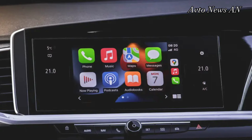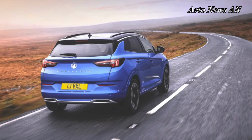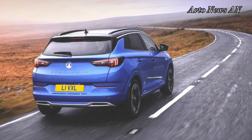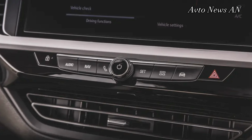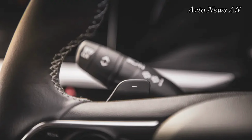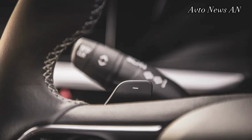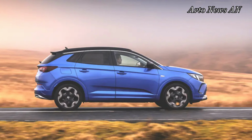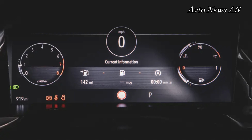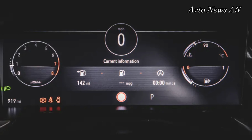Entry-level design models get LED head and taillights, 17-inch alloy wheels, a 7-inch instrument cluster and same-sized touchscreen, Apple CarPlay/Android Auto smartphone connectivity, cruise control and front and rear parking sensors. The sportier-looking GS line features 18-inch black alloy wheels, a black roof and more black detailing. Inside you get a 12-inch digital instrument cluster and a 10-inch color touchscreen, AGR-certified front seats and 180-degree reversing camera.